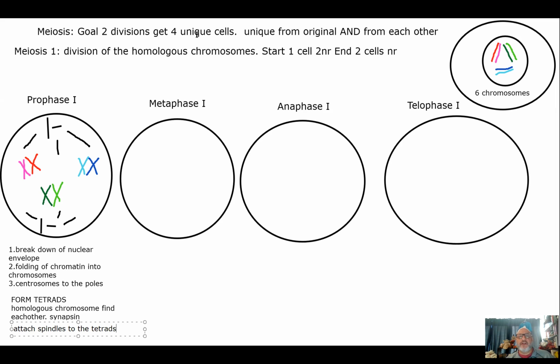So prophase 1 is about forming tetrads. And here's a spindle here connecting there, and here's a spindle there connecting here, and here's one to there, and here's one to here, and here's one to here, and here's one to there. So our goal in prophase 1 was to form the tetrads. What do spindles connect to? Kinetochores, just like before.